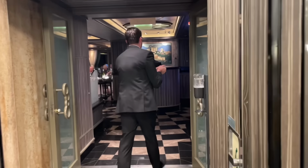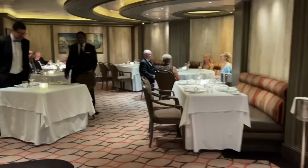It's dinner time. We are eating at the Epicurean at 17, so called because it's on the 17th floor. This is fine dining Azura style. This is the seating area. I'm getting nudged by Matthew, which means get a move on. Here we go. That's so cool. What a lovely table.